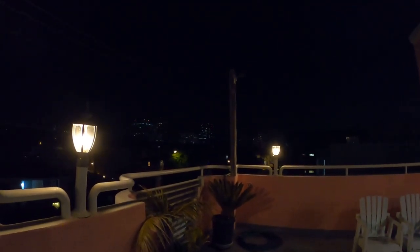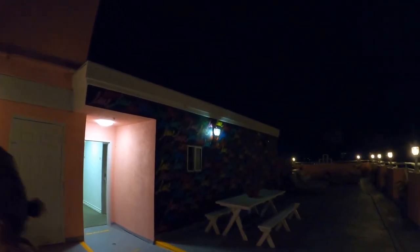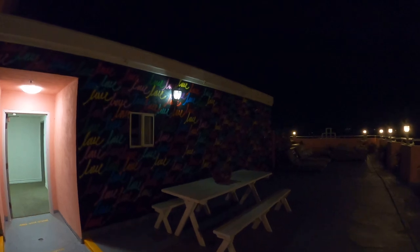This is the rooftop deck. Oh, really? Oh, nice. That is cool. Wonder if they show up well on GoPro. Kinda. Not really. No. Night vision is not the GoPro's strong suit.